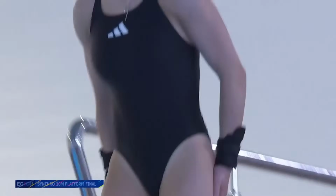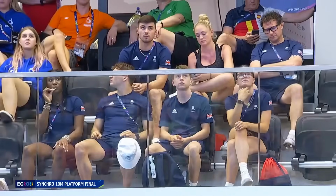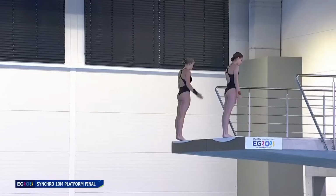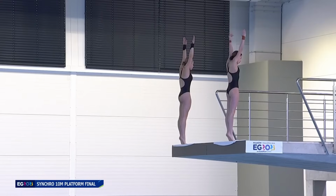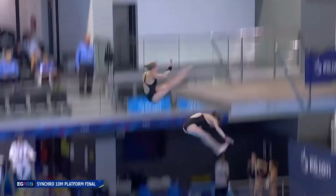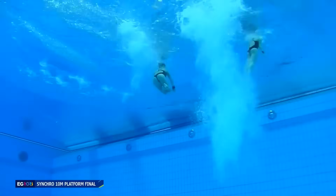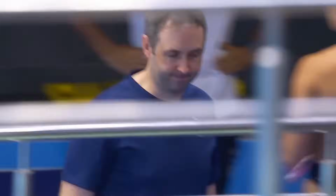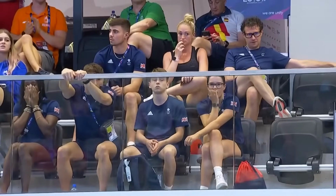And now we have Team Great Britain, same dive, inward 3.5 somersault tuck. I want to remind you that Juliette John, on the right side of the screen, is not even 14 yet, already competing at an extremely difficult list. A big mistake by Maisie Bond, completely misses the timing of the come out, and she's flat on her stomach.